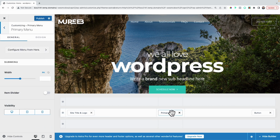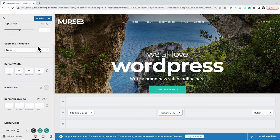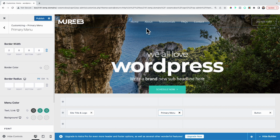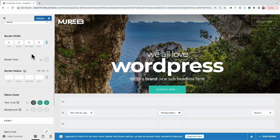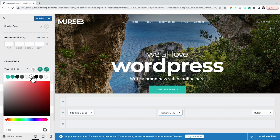So I'm just going to click on that, and then we can change things like the width of it. Oh, maybe not. Just ignore that. And we're just going to go to Design, and I'm going to ignore most of this stuff because a lot of this has to do with the sub-menus. Remember, like a drop-down menu, which we don't really have. But if you have that, feel free to play around with these to get them looking the way you'd like. And here's where we can set the menu color. So I'm just going to choose white.